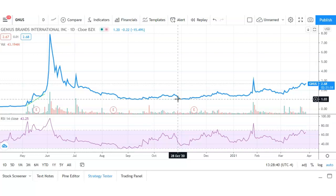So now what I want to do is wrap this up with a price prediction, and show you guys what I'm doing to generate income from my position, because GNUS Brands doesn't pay a dividend, and it's been a really long wait to get back to where I think this stock should be, which is probably at least a $1 to $2 billion company, considering all of the great talent surrounding it. So now let's talk about a price prediction, and I want to get into how I'm generating income.